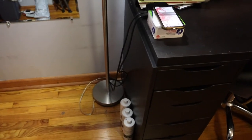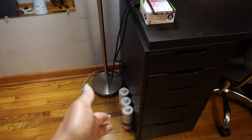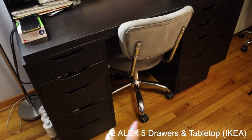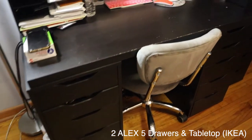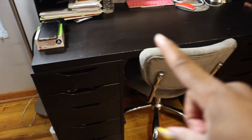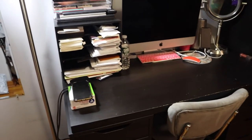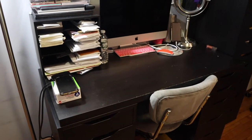I have some developers from when my sister colored hair for me. But I didn't want to lay them down in any drawer, so I just left them here. And then we have my 2x5 Alex drawers. They're still under construction, but it's fine for now. Then I have this that I got from Ikea that lays across. So I've had this set up since before this video. I do want to replace this because as you guys can see, it's a no. So I'm going to get like a glass overlay to switch it out for, but that's a project and a coin for another time.